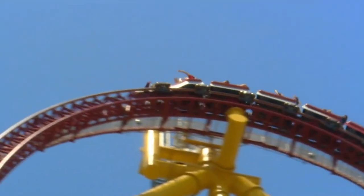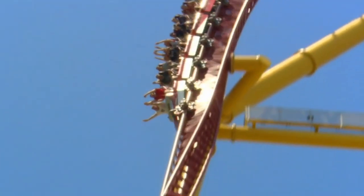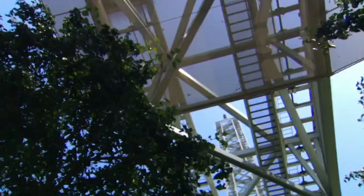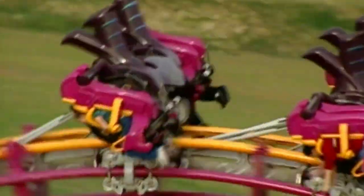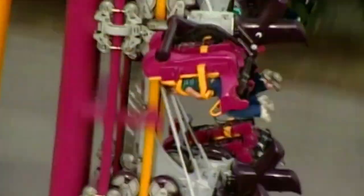How long Top Thrill Dragster will hold its world record is uncertain. With thrill ride designers continuing to push back the limits of technology, the possibilities are endless. Stan Checkitz is clearly relishing the challenge. It's always higher and faster, always will be. I don't like limits, do you? So what will the next ultimate ride be like? I can give you a hint, absolutely, it's gonna be awesome.